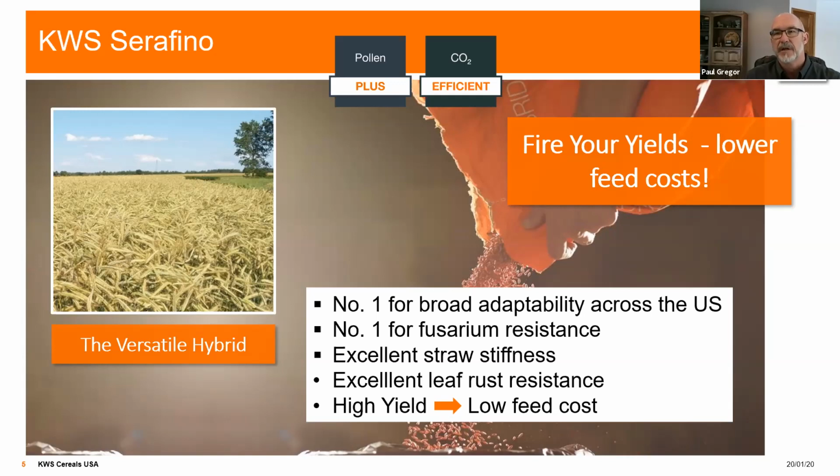But if there are areas based on weather and some things that are going on in your rotations, you might have to look at maybe some applications of fungicide, but generally rye does not get an application. This is a very good product for disease resistance, and it is also yielding much better than Bono.